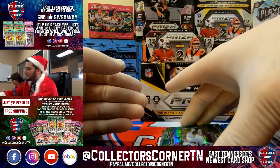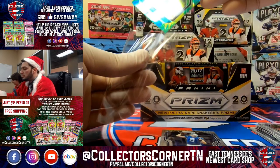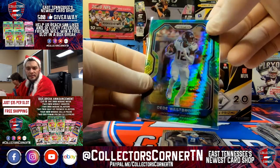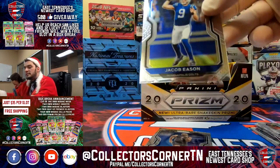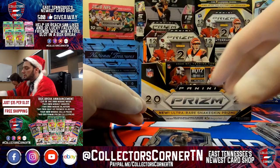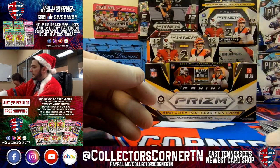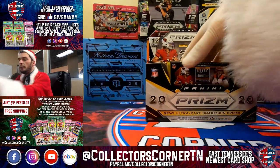Jacksonville Jaguars hit again, D.D. Westbrook. That is 111 of 175 on the DD. Jacob Eason, Indianapolis Colts. And Jordan Brooks rounds out that pack. Five packs to go.